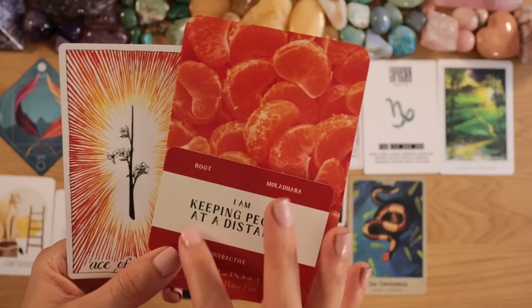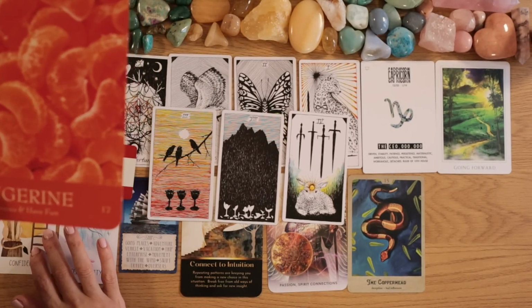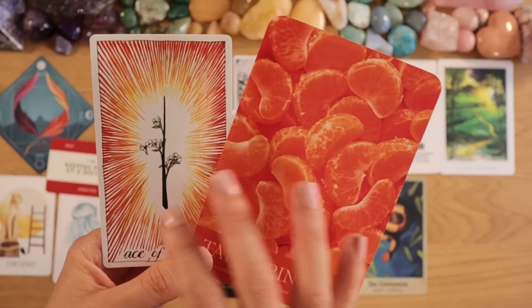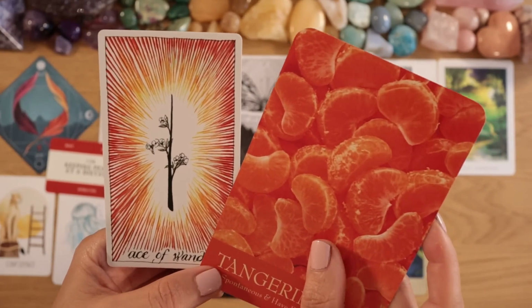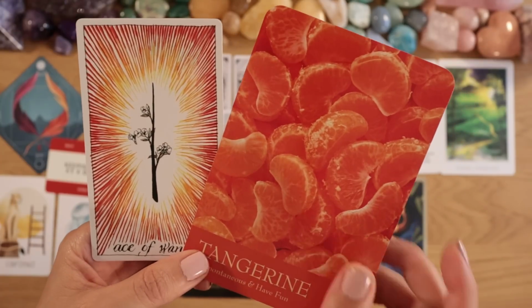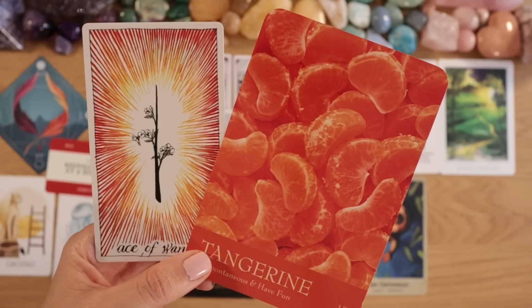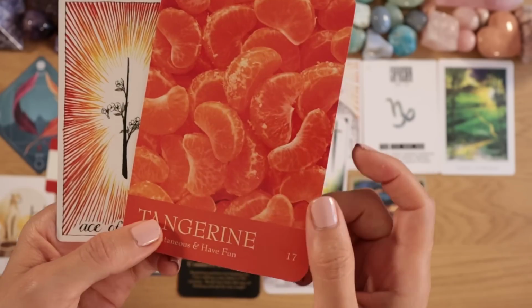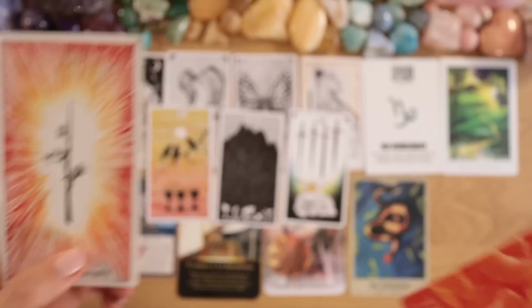Keeping people at a distance, we're not going to do that anymore. It's going to be more balanced, and more open for fun. So Ace of Wands, this big explosive catalyst to change, something very new, starting full of passion and motivation and energy and action. We're throwing ourselves into this and enjoying this new experience with a lot of fun and happiness.